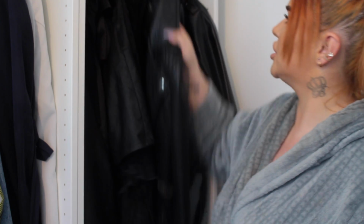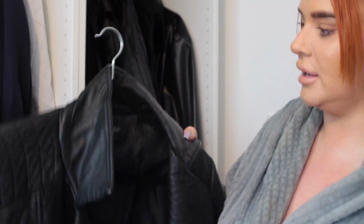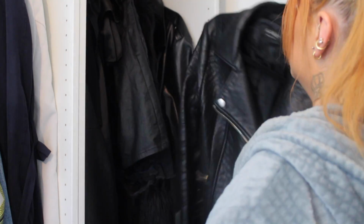And then I've got this one, which is my go-to. This one's from Miss Selfridge. It's actually from Rose. Thank you, Rose. And I love that one. I live in that one. And now that I can fit back into it, I wear it. And this was my OG one, which was from H&M as well. But I'm going to part with him because I've got the other two and I do not need three leather jackets. I really don't.